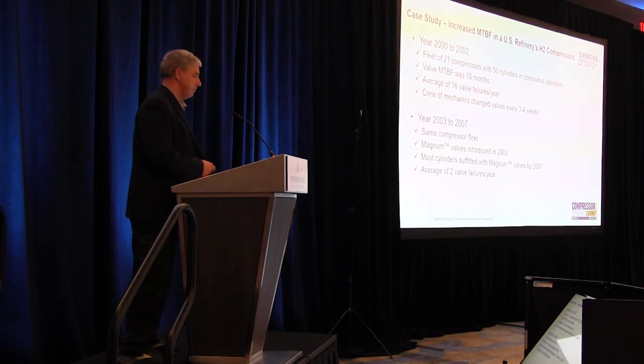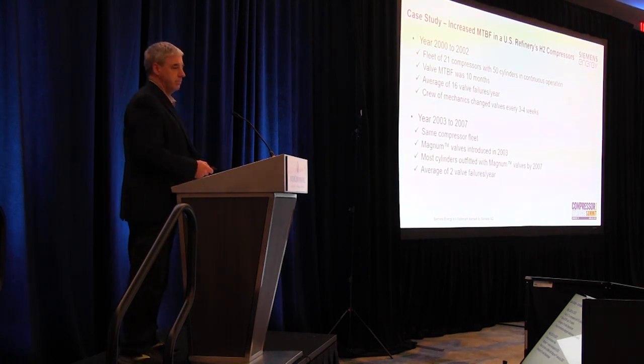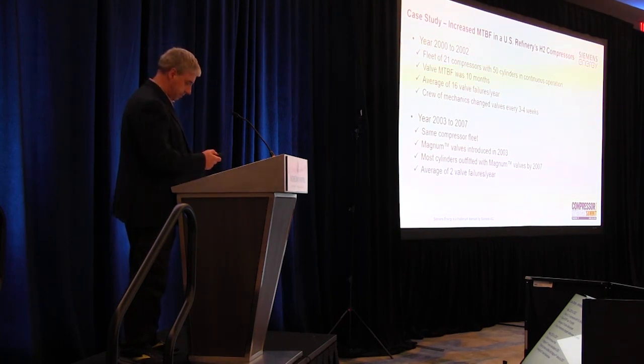That's in a refinery, so it's not pure hydrogen, but it's a lot of hydrogen, a lot of dirty hydrogen, I'll call it. They said in the panel, hydrogen is not necessarily new for us. It's really nothing new for hydrogen other than pressures.